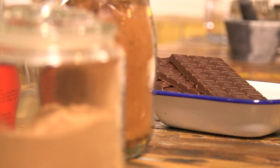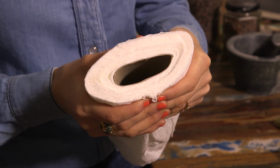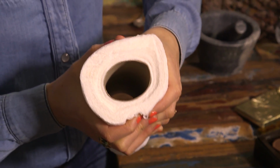There is some good stuff in chocolate. They're called flavonoids, right? I've got some cocoa beans here, and flavonoids are contained in the cocoa bean. Now, what flavonoids do, in fact, the best way to demonstrate this is probably to grab some kitchen roll. Say that was just a blood vessel in its normal state. It's a little bit squished up. When you eat flavonoids, they have an impact on your blood vessels, and they actually make your blood vessels dilate. And that in turn lowers blood pressure.